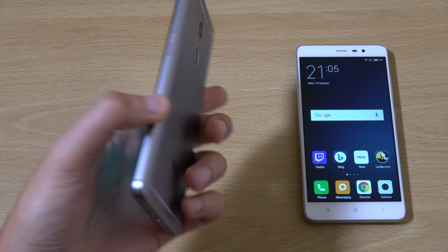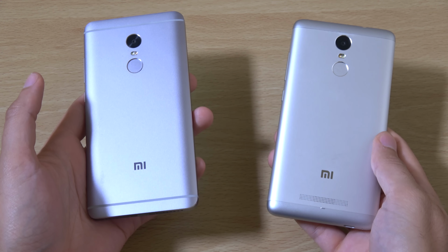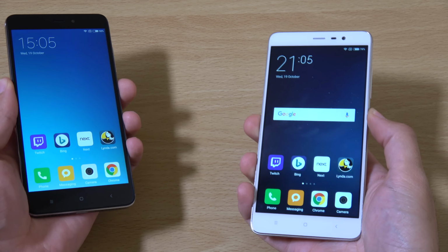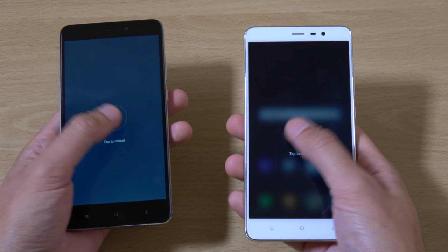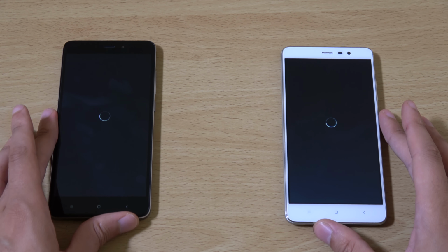Hey guys, so I just wanted to do a speed and camera comparison here between the Redmi Note 4 phone and the Redmi Note 3 that we do have. So basically, we wanted to see how the newest budget Xiaomi did compare here with the Redmi Note 3. This is the Pro version as well, so we can see how the performance is.